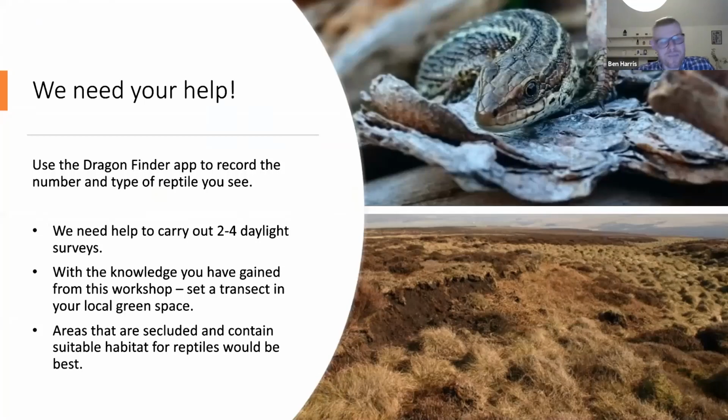We need your help. It's a little bit late now to start, but hopefully in the new year, if you know of a green space next to you that might be particularly under-recorded, and there is a real paucity of data when it comes to reptiles, please do carry out as many surveys as you can. We recommend 2 to 4 visual surveys and submit the records to us using the Dragon Finder app, in areas that are secluded and that contain suitable habitat, so anything that has that diverse vegetation structure I was talking about.